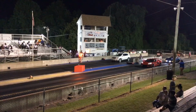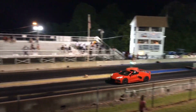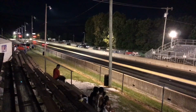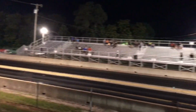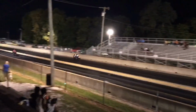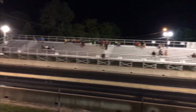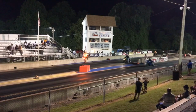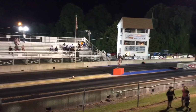So it'll be almost 3 seconds difference between these lights here. Gone. Man, that vet's fast. Donovan got him. 761. That was awesome. Dude rode that wheelie out far, man. Broke out. He got him. Cody took it. I think it was a 591, 581.